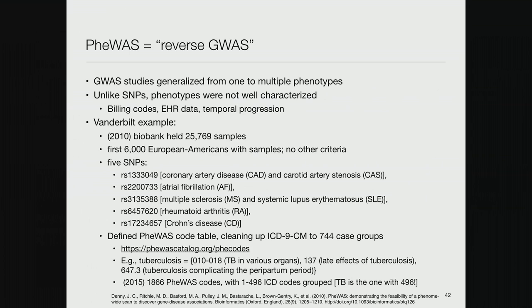And then they said, let's pick not one SNP, but five different SNPs that we're interested in. So they picked these, which are known to be associated with coronary artery disease and carotid artery stenosis, atrial fibrillation, multiple sclerosis and lupus, rheumatoid arthritis, and Crohn's disease. So it's a nice grab bag of interesting disease associations.